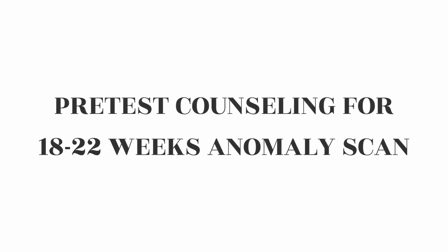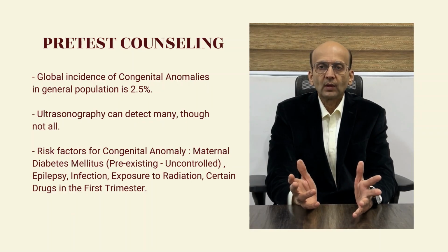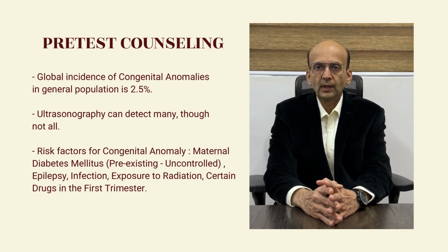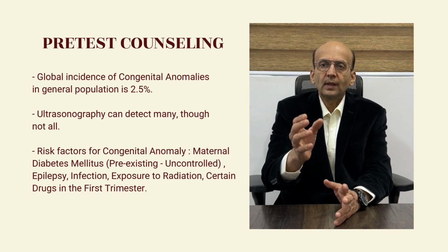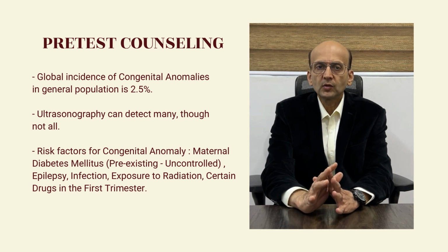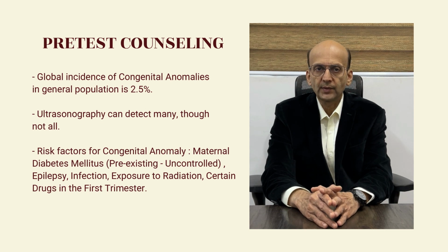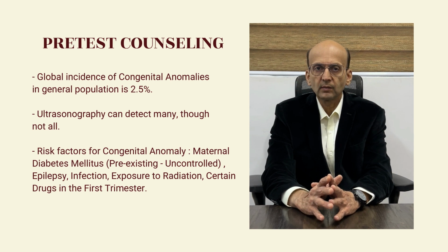Friends, let us look at the pre-test counseling for 18 to 22 weeks anomaly scan. When a couple comes to me, I counsel them as to what we are going to do and why and how. I tell my pregnant patient and the couple that the global incidence of a congenital anomaly in the general population is 2.5%. Ultrasonography can detect most of the congenital anomalies, but not all.